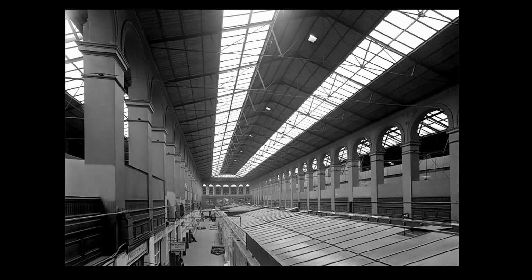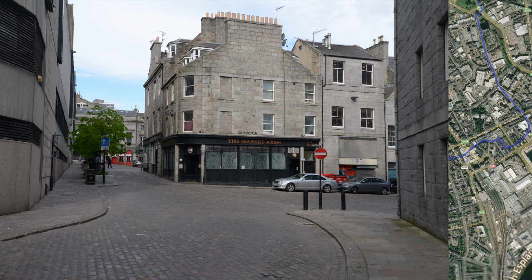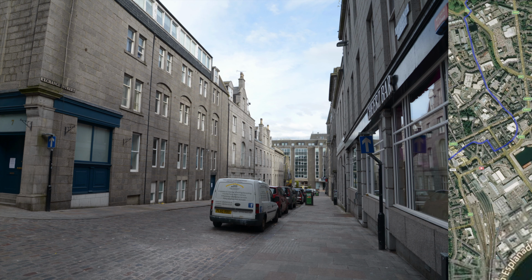The market suffered a fire in 1882, but was rebuilt. This photo shows a new interior from 1965 from an elevated position, probably about street level in Union Street. In present day, we would be standing in the ground floor of BHS. We continue around the market and then take a right, heading down Exchange Street.